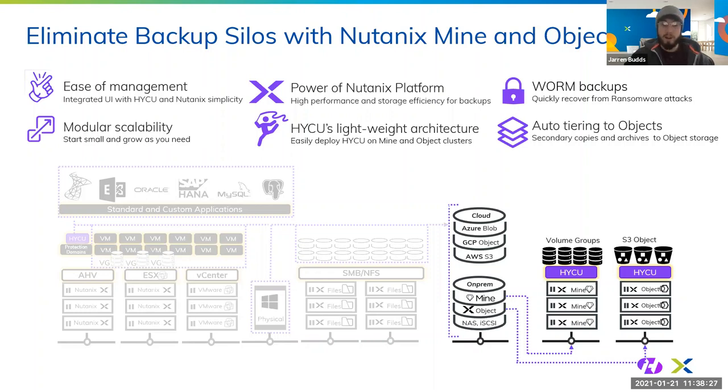So your backups for your file data and the backups for your applications can all be tied together and ported over onto your choice of Azure, GCP, or AWS if you're within the cloud market. And then of course, you've got the choice of using an on-prem solution for that as well.